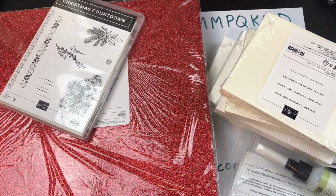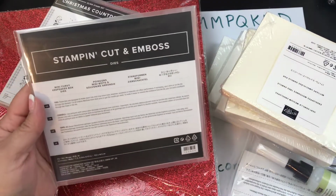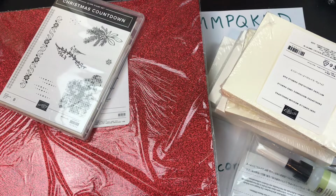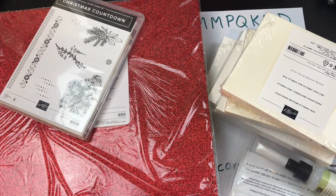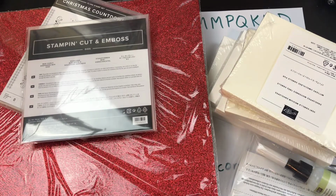Then, oh my gosh, I have been waiting and waiting for these. We've got, what's the name of this one? Oh, here we go. The mini curvy keepsake die box. Oh my goodness, if you have not seen some of the stuff that can come out of these little curvy boxes, this is one of them. How cute is this little curvy box? So the die makes this little guy here. I thought that was so cute. And I've seen others that I just adore. So that is this one. And then this one I bought as a set.